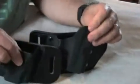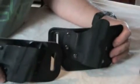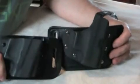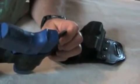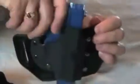It's thicker kydex, which gave it a little more stability. And I noticed when I wore these holsters, the Crossbreed would lean out, and that's what I didn't want. I wanted it up tight against the body, but it would actually, let me put the pistol in it, lean out like that. It would almost come away from my body, and I wondered what the difference was. So I tried the Concealment Solutions.